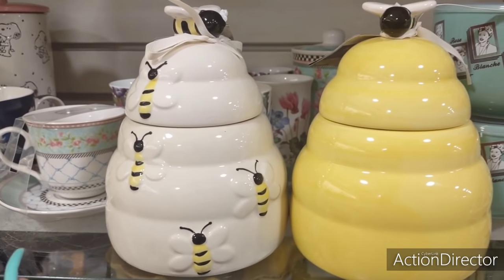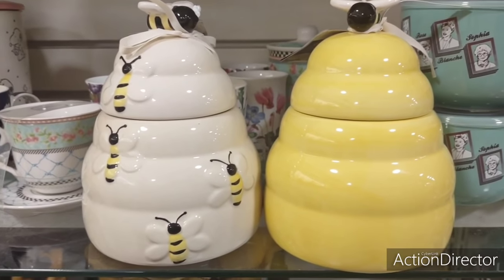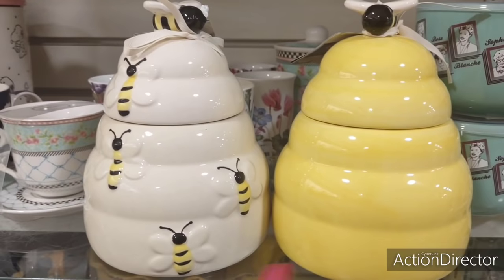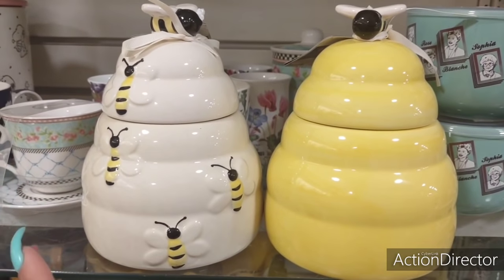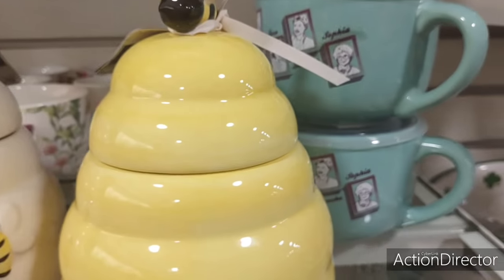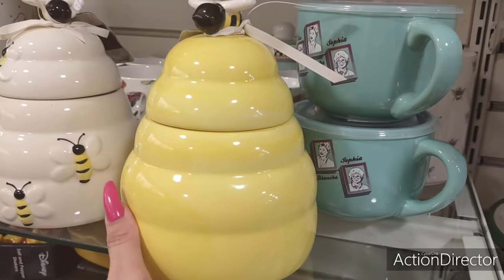I think it's absolutely adorable, and for $7.99, I really don't see it getting better than that, not even at Dollar General or other places. I mean, maybe like Ross or TJ Maxx, but this is quite the deal. I think just for right now, hold on, this is gonna go in the cart.